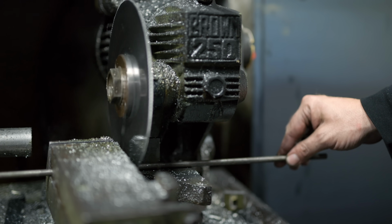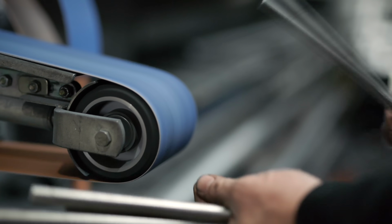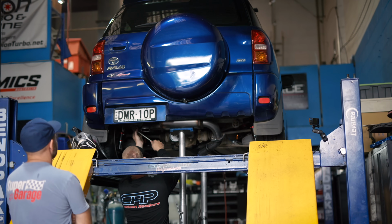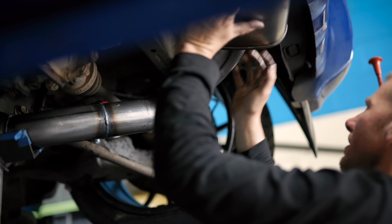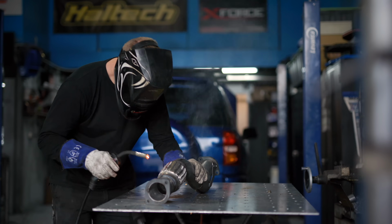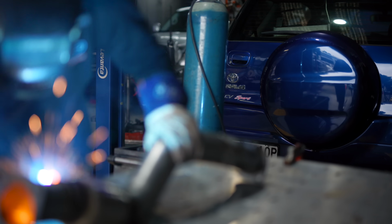Where does pure function end and art begin? It's easy to overlook the mechanical nature of working on cars as just a utilitarian job, but there is a line that's crossed into something more special when a master of their craft is on the tools, and that is the case right now with Chris, who's been working on our car exhausts for years, and his work is absolutely stunning.